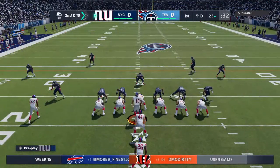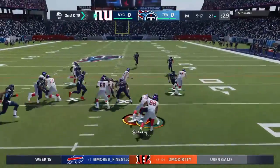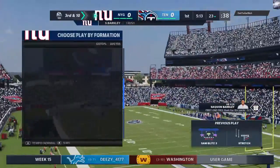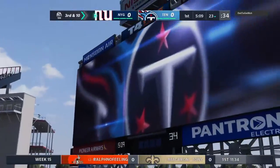Once again, they'll go from the 23-yard line on 2nd and 10. They'll run for the first time with Saquon Barkley, and nowhere for him to go again. He'll get back to the line of scrimmage. That's it. No gain on that one, as it brings up a 3rd and 10.